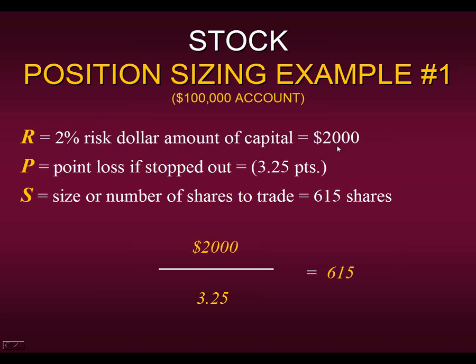All right. So we look at our setup, and we see that where our entry would be, as opposed to our exit if we were stopped out, would be a point loss of 3¼ points, or 3.25. So this is R, this is P. R equals 2,000, P equals 3.25 points we would be losing. So we divide 2,000 by 325, and that comes up with our size, or number of shares to trade, which would be 615. So going into the trade, we know we're going to enter to buy or sell, whatever the signal is, with only 615 shares.